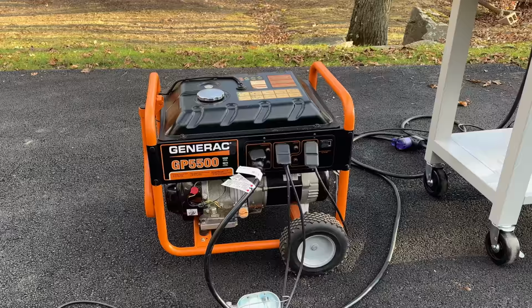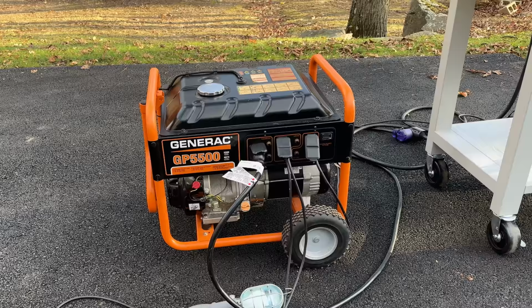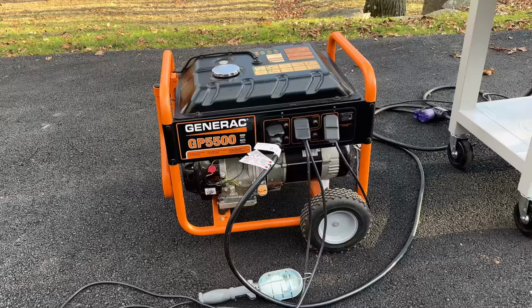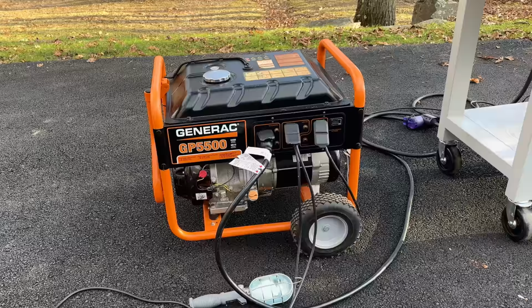Now, the THD, I thought for a second there we might end up with a clean machine. It started at about 4% harmonic distortion, but it quickly went up. Under 3,000 watts, it jumped to 20%, and under a full load of 5,500 watts, it came up to 22%. So, not great for sensitive electronics, but pretty typical of what you would get today in this price range.